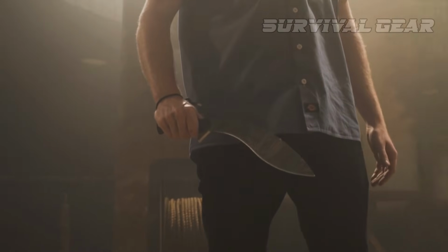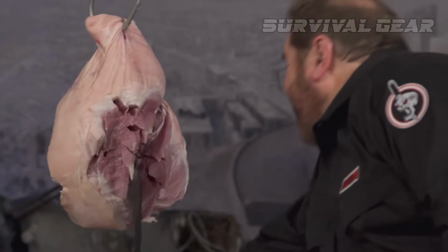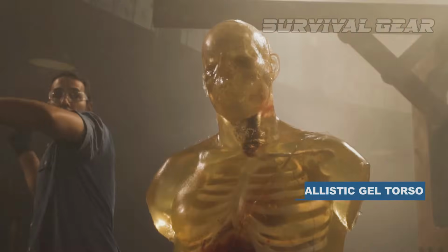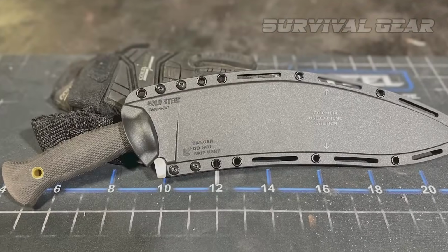The forward curve of the blade makes it look as though it will be unbalanced, but that's not the case at all. It swings very well and it cuts deeply into the target, whether you're chopping branches or cutting open a shooting lane just before hunting season begins. It comes with a sturdy sheath that can be worn on the belt if desired.